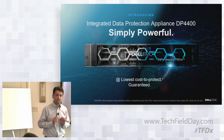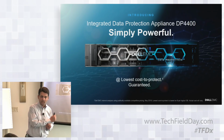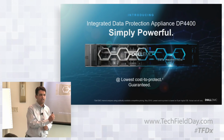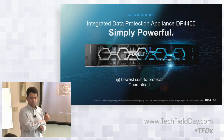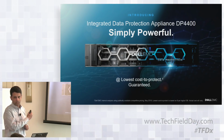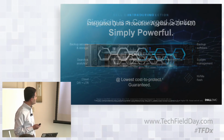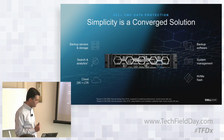First is the lowest cost to protect. It's a superlative. It's not lower, it's not compared to. We are going out there and saying, this is the lowest cost to protect, and we're going to explain how. And there is a guarantee program that's backing it up. We'll be talking about that as well. So that's the 4400. It's an integrated appliance, and let's dig more into it.